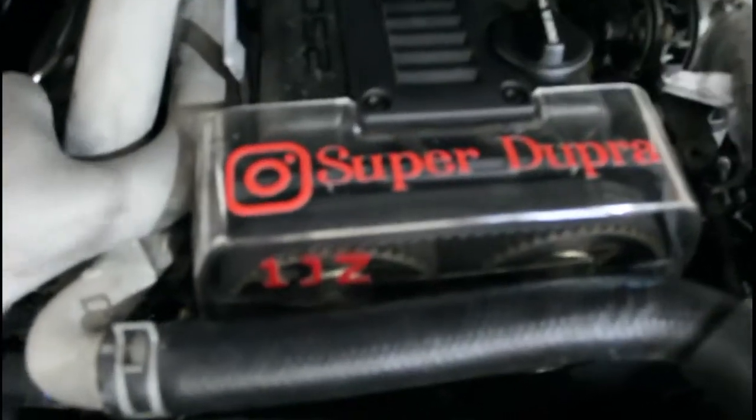My Instagram, super_duper, is on there. It is actually an underscore. When the guy made them, he initially left that out. He sent me another one, and that's the one that's on the side of the car. But I have that one on my engine cover for right now.